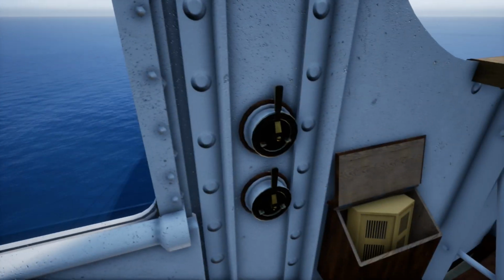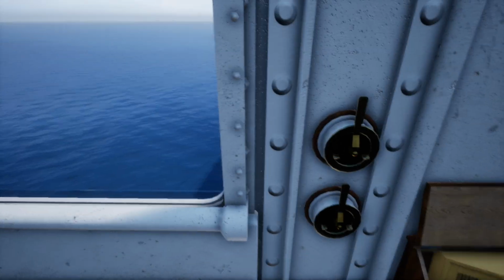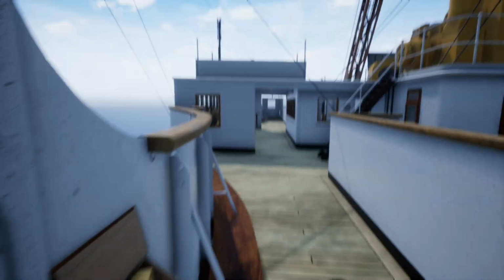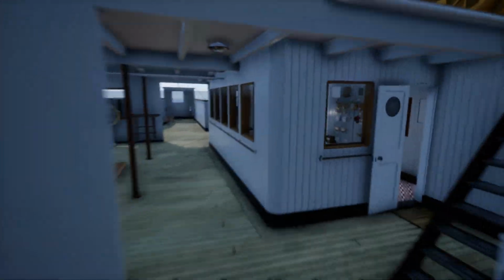I believe these would be controls for either, well, one of them is probably for the navigational light, which is mounted to the roof here. Another one may be a whistle control here, so you could sound the ship's whistles from out here for signaling, obviously. That's cool.